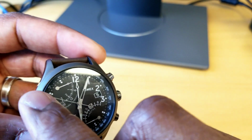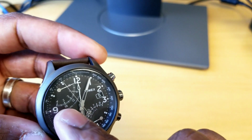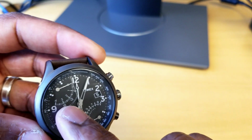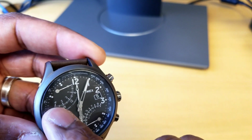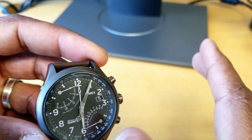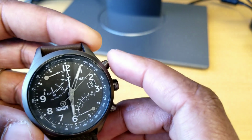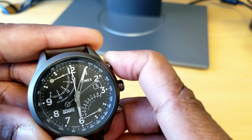And it's weird how that's like a big subdial, but you only see an arc of it, the way it's designed. In that subdial, you also have the hours for the chronograph, which is 4 hours. It goes up to 4 and then it resets itself back to 0. Or I'm sorry, it stops. It doesn't reset. It just stops at 4 o'clock and it stays there until you reset the chronograph. So let's just start the chronograph and get that going.